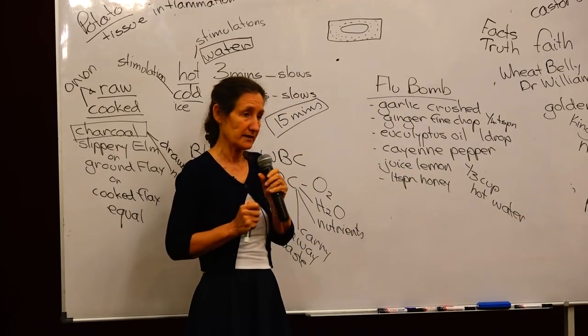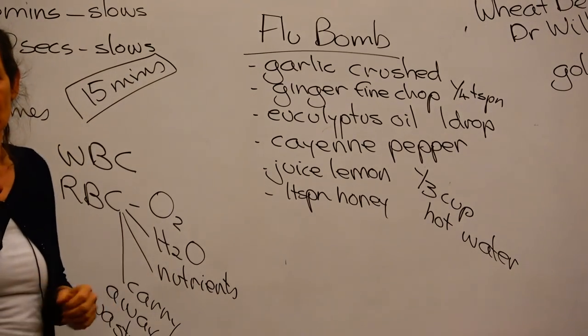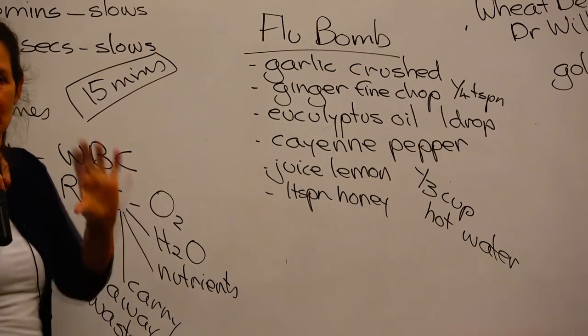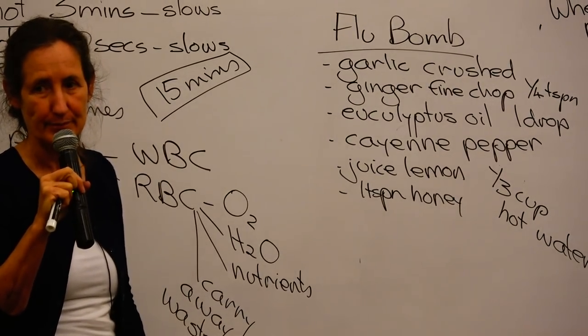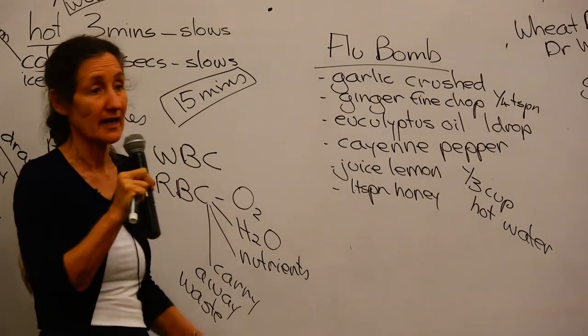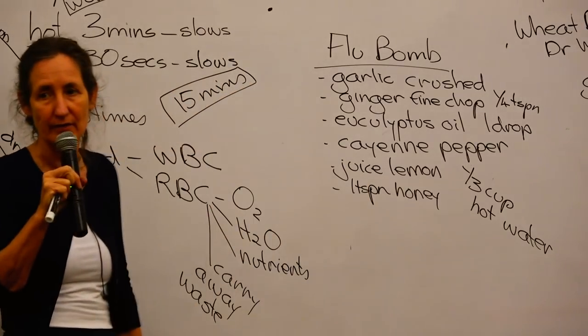Now for people with tender stomachs, the crushed garlic might be a bit strong. So they would drink it and then have a nice hot, thick bowl of soup. And that will help to calm the stomach. Or if they don't want to eat, and are just on juices, they could take slippery elm, and that will give a little coating over the stomach.